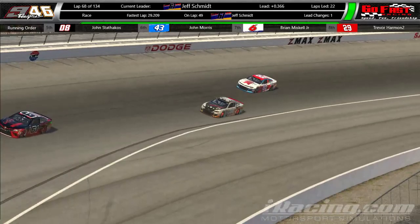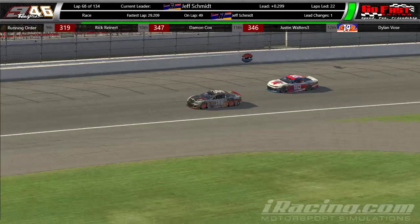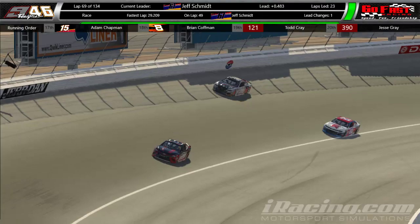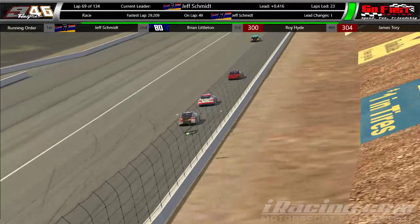Brian Littleton searching for a line, searching for a lane, a way to get by the 300 of Roy Hyde. Looks like they're both gaining a little bit of ground back on the leader again. There you see the 80 hugging that white line, able to get the pass done through one and two. Roy Hyde conceding the position to Brian Littleton.